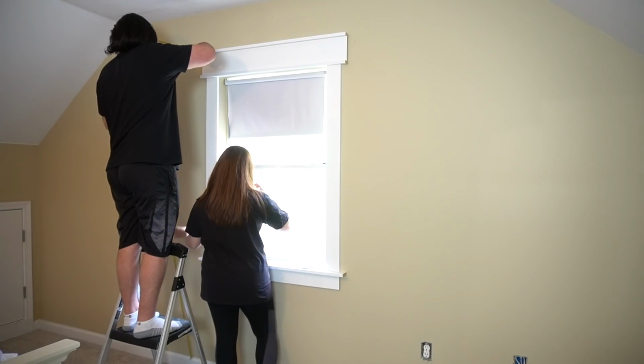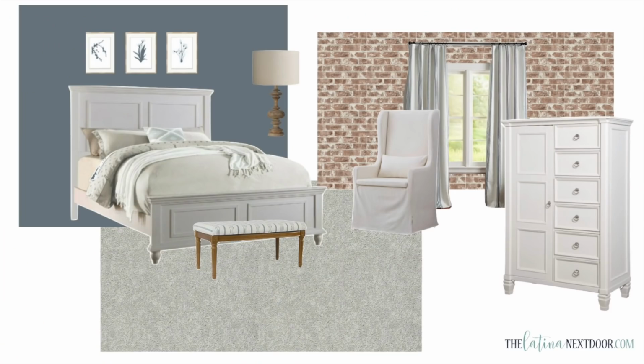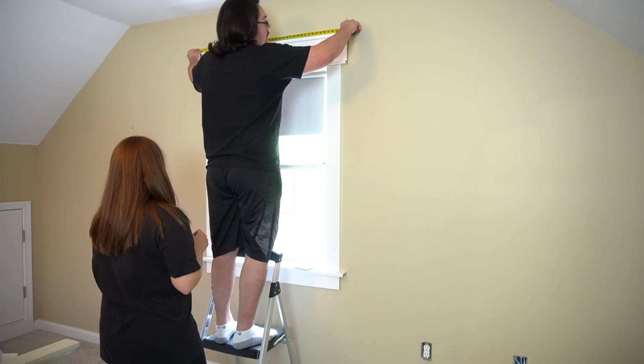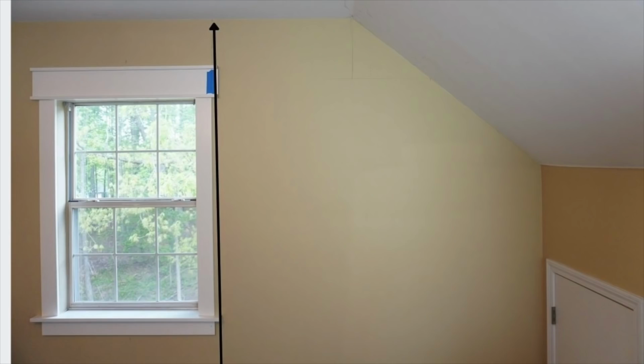Next, it was time to figure out the focal wall, and I wanted a complete wall of brick. I created a mood board and shared it with you guys in my previous video. Now, most of the time when you see people working on these walls, it's just a plain wall with no windows and no angles. However, we had both. So what we decided to do was start to the right of the window, that way we could get a complete panel up next to it, then work our way to the right of the wall. Once we were done with that, we moved our way towards the left.